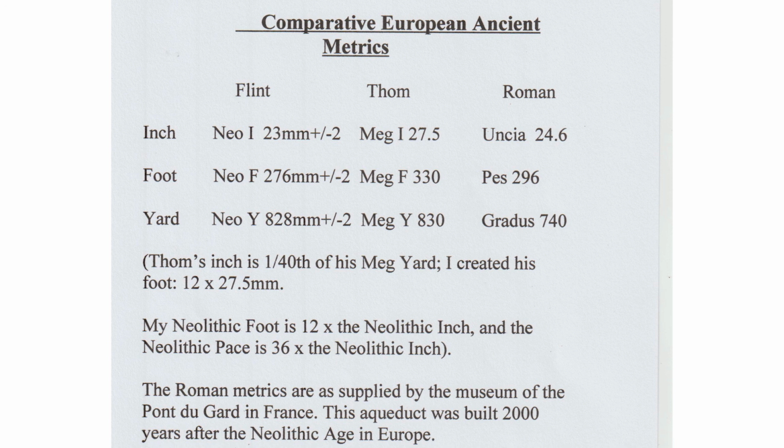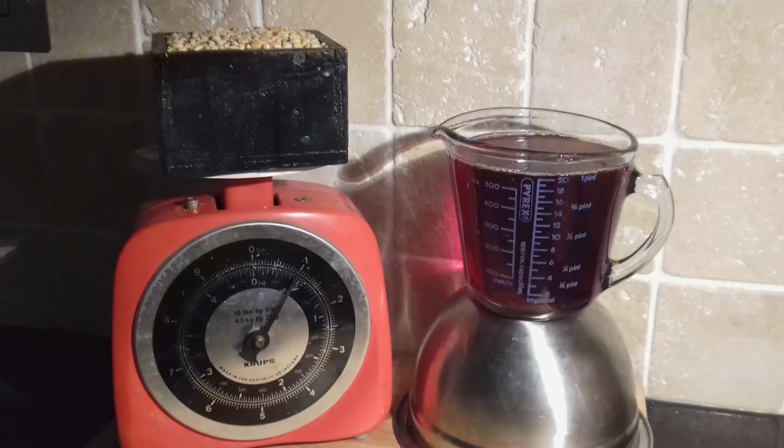But what about weights and capacities? What part does a Neolithic inch play in those measurements? The illustration shows a container whose interior measures 6 by 6 by 5 Neolithic inches. It holds exactly a pint of liquid or a pound of barley.